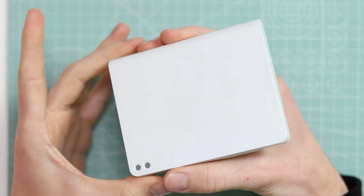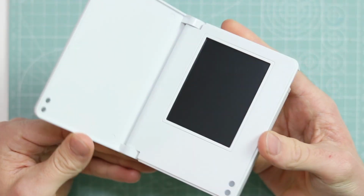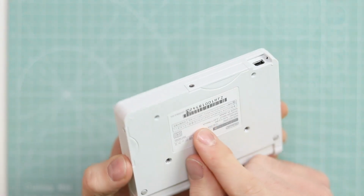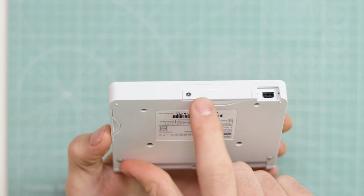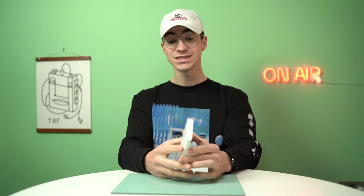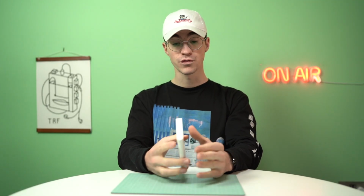And yeah, look at it. Here it is. Does that look like a Nintendo product to you? What on earth are we looking at right now? Look, there's the charging port. There's a couple of connecting things there that you can unscrew. Very exciting. And then look, there's the Nintendo logo. This is an official Nintendo product. But what is it? I hear you scream.